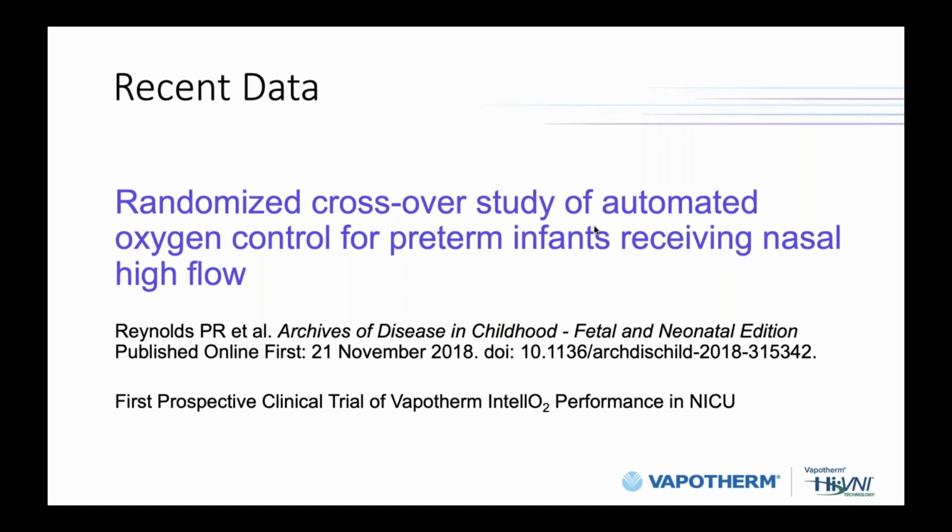A little bit more modern trial is the Intello2 trial out of two centers in the United Kingdom, published by Peter Reynolds and Dr. Ives, who you are going to meet in a couple of seconds. It's going to be a couple of minutes again. They looked into the performance of the Intello2 device, and to complete the confusion today, Intello2 was the name of the prototype of the oxygen assist module. So the hardware changed since the study.